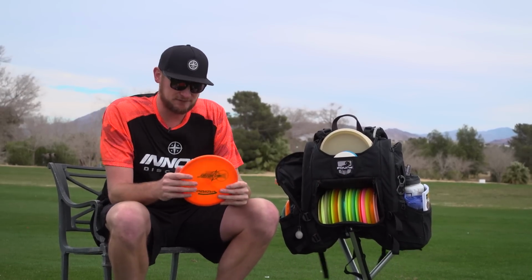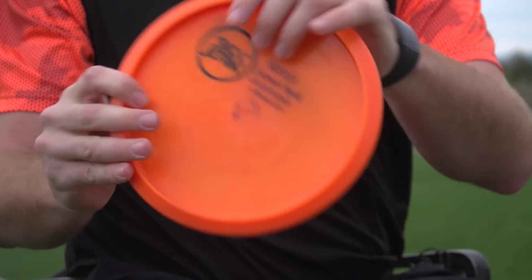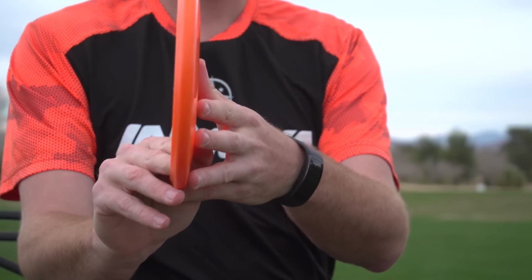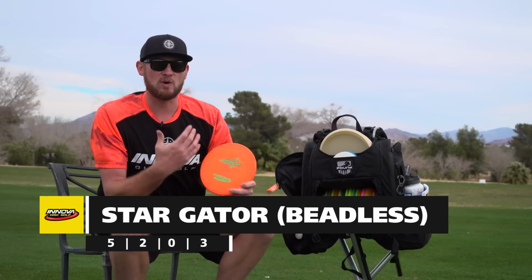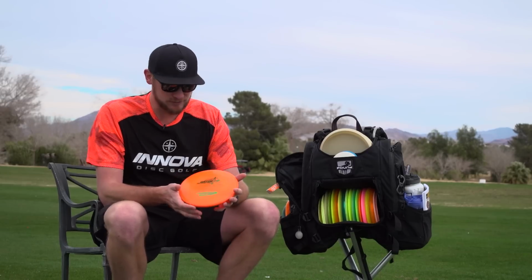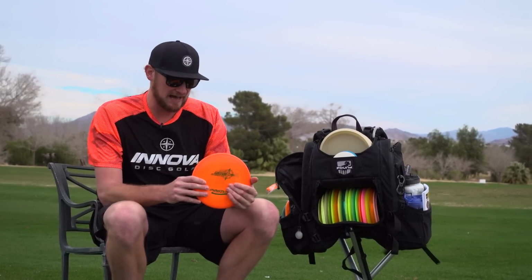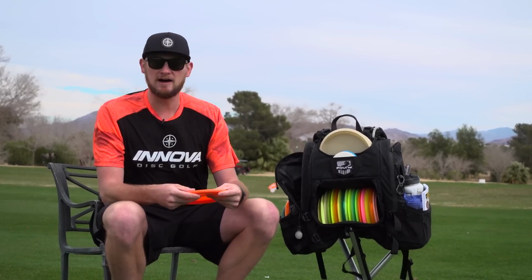Here we have a gift from Stephen Moore, who saw that I was in need of a low-profile, overstable, short-range disc without a bead. And I like the Gator, however, I just couldn't quite get a clean flick with it with the bead, and so I was in search for a beadless Gator, and Steven hooked me up. It's the only one I have right now, so I'm a little bit scared to throw it around water, but I love the feel of the plastic.